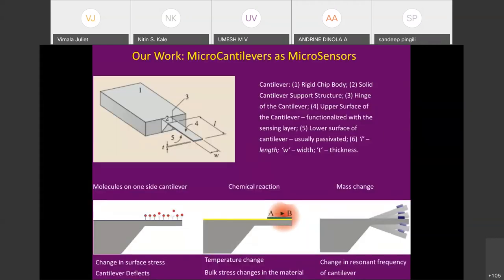Okay. With that background, now I'm comfortable to discuss the work that NanoSniff is doing in the area of MEMS. I will start with a device called a micro cantilever. I hope you are all able to see the device, then I will be able to describe it.